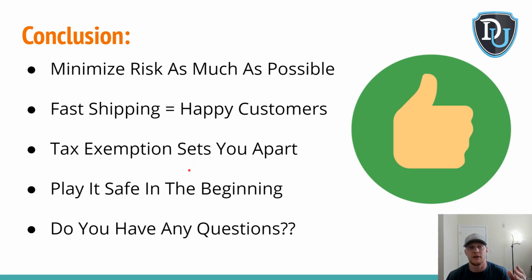Tax exemption is definitely going to set you apart from everybody else, and it's definitely very advantageous to get. So I highly suggest getting as many tax licenses or IDs or anything that your supplier wants if you think that supplier is a good supplier. You can start listing that supplier first without actually being tax exempt. Just test them out, maybe make a few sales, see how it goes. But in my opinion, I just get tax exempt right off the bat because I know a good supplier when I see one.